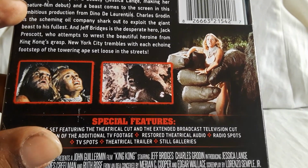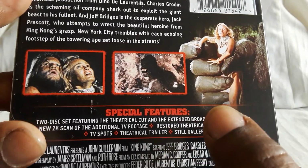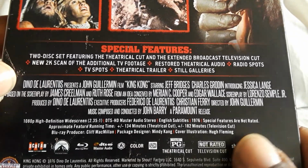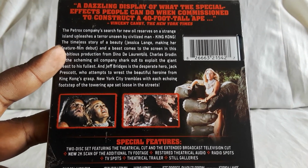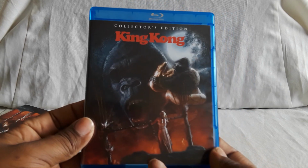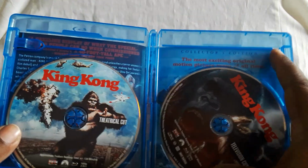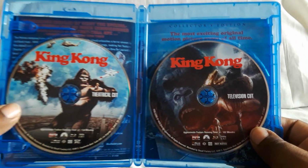And you get the theatrical and extended broadcast television cuts, which is really cool because I'm not sure if both were available before. Maybe on two separate releases. And 1976, yeah, that's where it's from. Yeah, a long time ago. Nice special features. And both cuts look pretty good, for what I could tell. And here are the discs. Let's see if I can get this to turn. Alright, so on the left you have the theatrical, on the right you have the television cut.